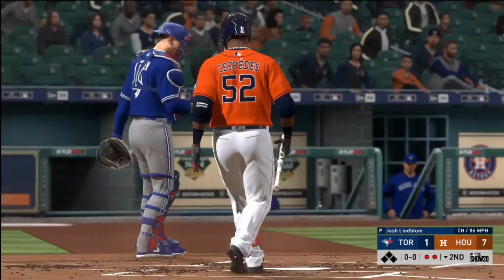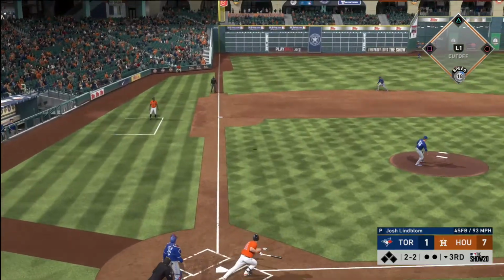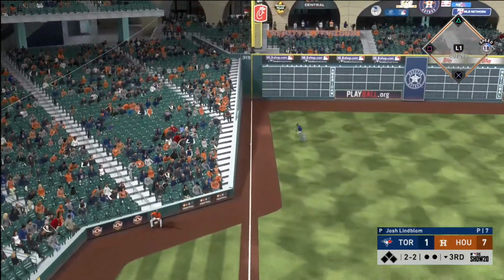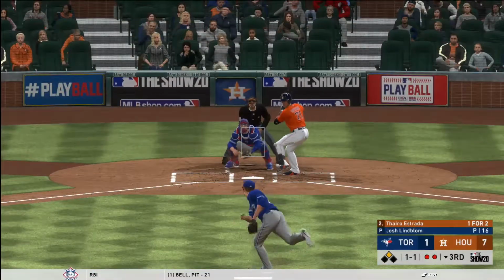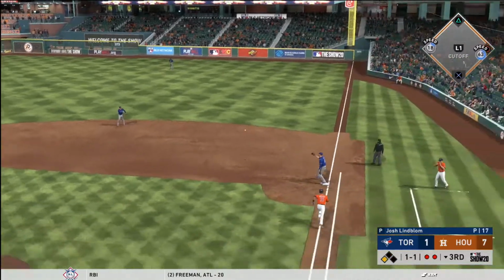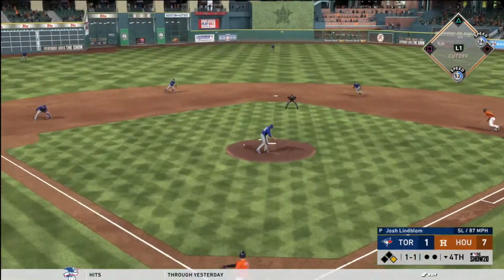Still in the bottom of the second inning, we finally get out of it as Yoenis Cespedes swings and misses for the strikeout. In the bottom of the third, Lindblom still on the mound. It's going to be Ji-Man Choi hitting a ground rule double to left against the shift. Well, 2 men out, it's Thairo Estrada hitting the ball to Cavan Biggio over to second. He throws him out to end the inning.